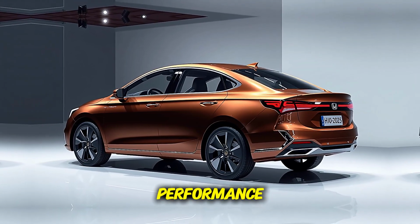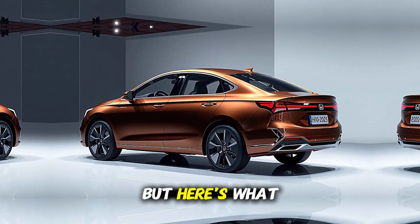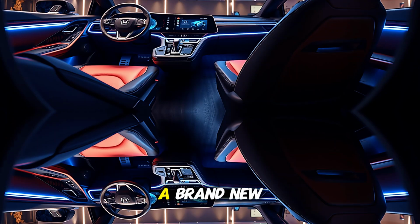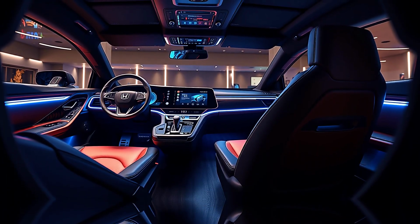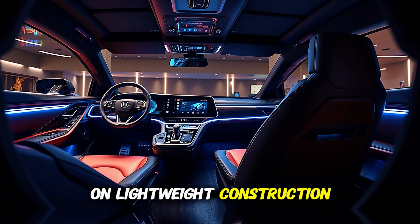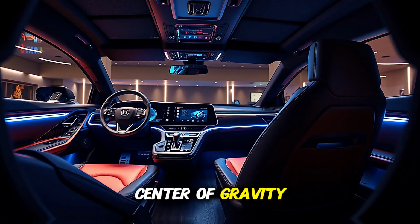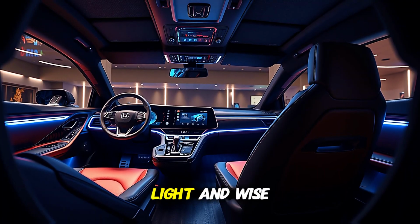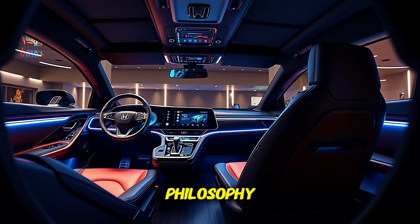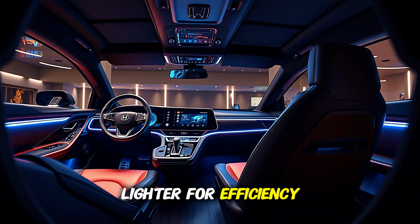Now let's talk performance. Honda hasn't revealed every single spec yet, but here's what we do know. It's built on a brand new EV platform, developed entirely from scratch. The focus is on lightweight construction, balanced handling, and an extremely low center of gravity. Honda has been teasing this new approach they call the thin, light, and wise philosophy, meaning the car is thinner for aerodynamics, lighter for efficiency, and smarter in how it delivers power.